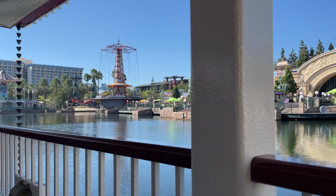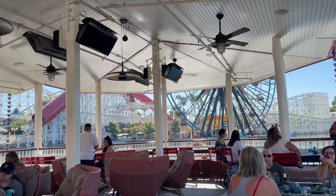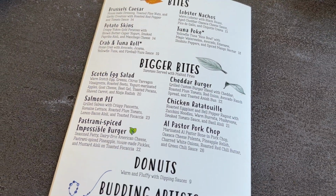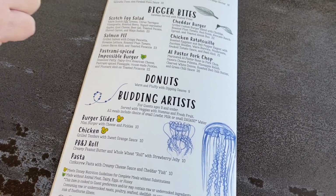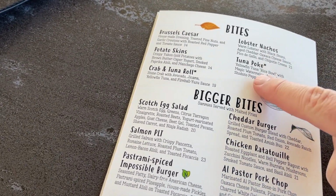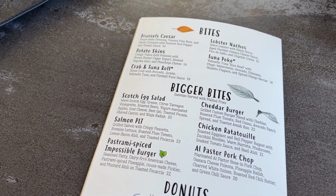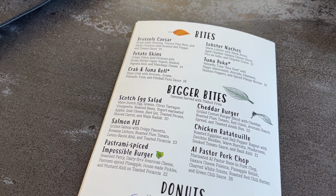We just got our seat at Lamplight Lounge, and just like we hoped, we're on the water. Although we can't see the Mickey because of the awning, it's still wonderful. Okay, here's the menu, and to be perfectly honest, there are just too many choices that all sound good. Right there, we know we're getting those, but the poke sounds awesome, the crab tuna roll sounds awesome, the potato skins sound awesome, the Scotch egg salad sounds awesome, and it would just be wrong to get all of those. But when we decide, we'll let you know.